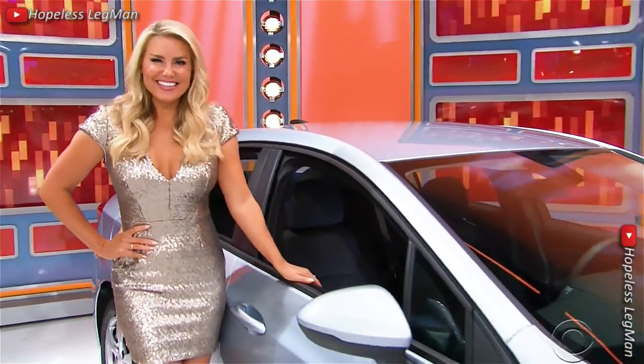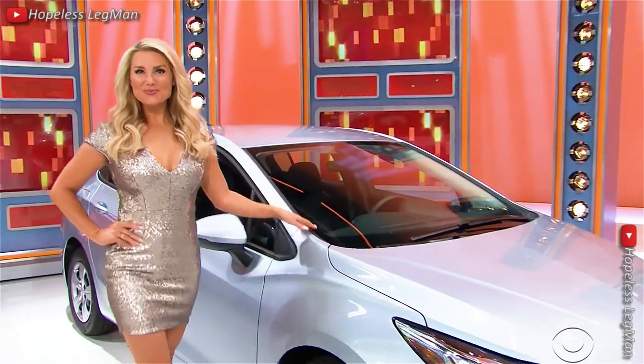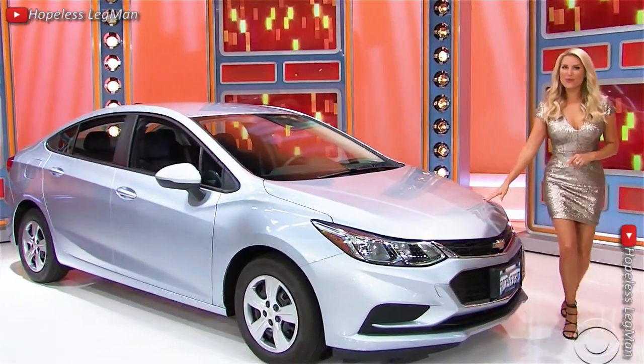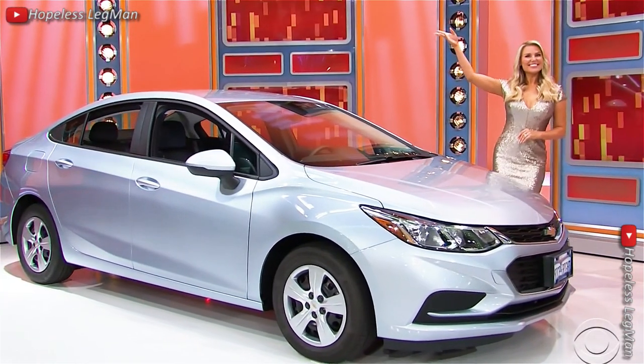It's the Chevy Cruze LS. This four-door sedan has a 1.4-liter engine, six-speed automatic transmission, and front-wheel drive. It's the Chevy Cruze. Thank you, Rachel Reynolds.